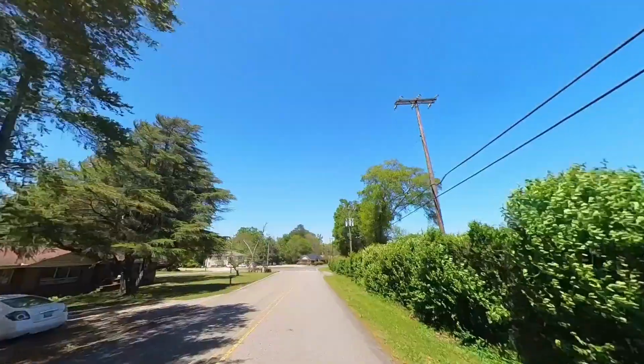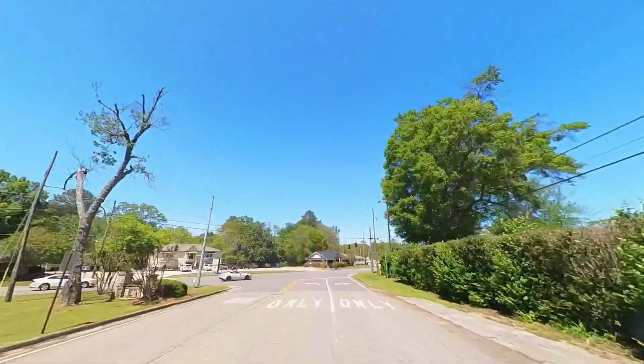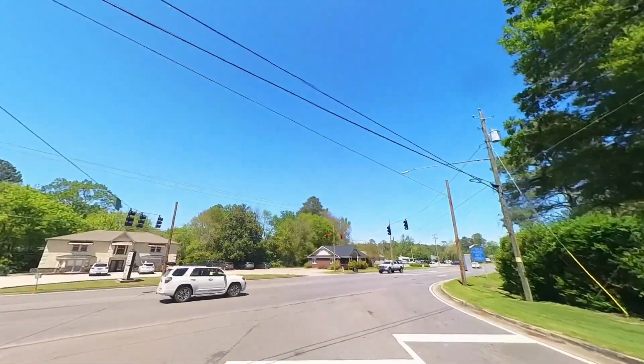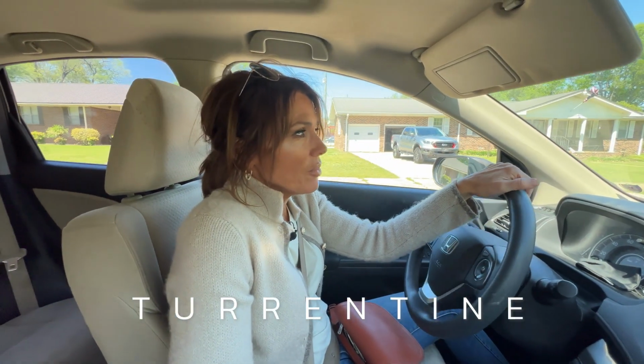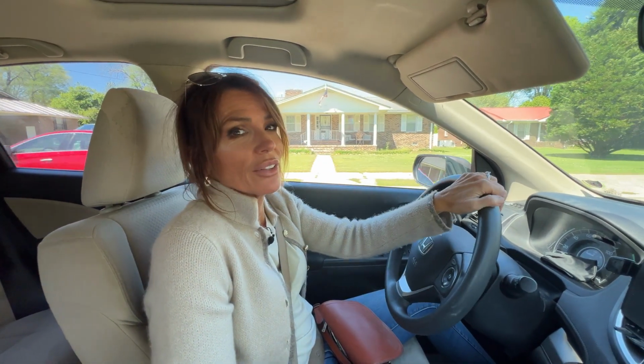And we're coming up here on Rainbow Drive, back to where we had the Rainbow Drive tour, so you can see how close you are to downtown. It's just so convenient for everything. All right, so now we are in Turrentine, in some of Gadsden's top neighborhoods. We are right downtown in the heart of Gadsden.